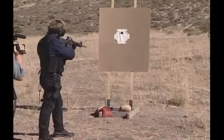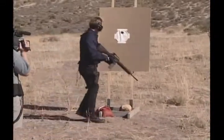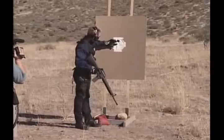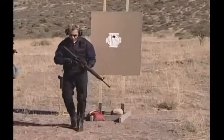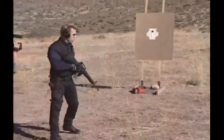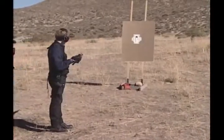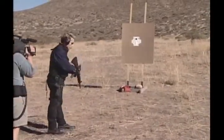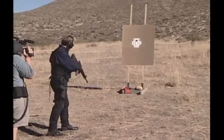All right, so safety on. See coming up here, basically what I've got is 2 3/4 inches. And it's something to consider when shooting at close distances. Now let's move back to 6 yards. 1, 2, 3, 4, okay? So now I'm at 6 yards, which is a fairly realistic distance for self-defense.